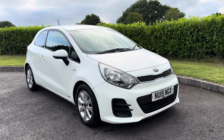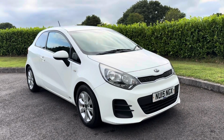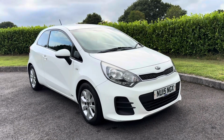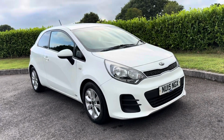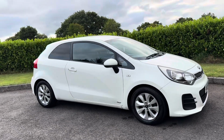This is a 1.25 litre petrol model, and it's an SR7 spec of trim. No idea what that means, other than the fact that, having had a look at the car, it's got the alloy wheels, it's got the air conditioning, and it's got a decent CD stereo, which also has Bluetooth and media connections. So it's quite a well-spec'd little car, this.